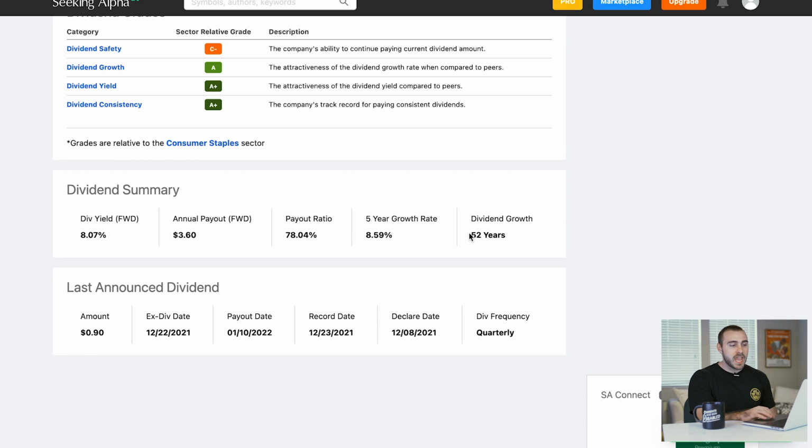And it also has a very reputable dividend growth history to go along with that. 52 years of consecutive dividend growth, making Altria Group a dividend king. And actually, while we're on the subject, both of the companies we're talking about today are dividend kings.